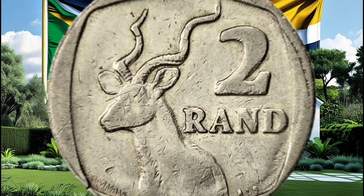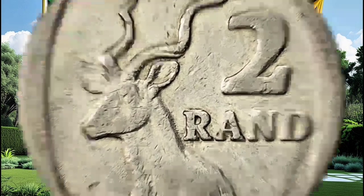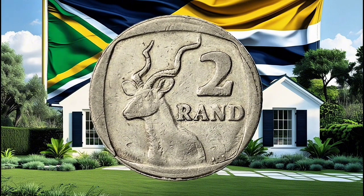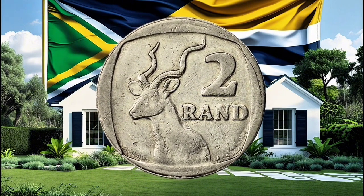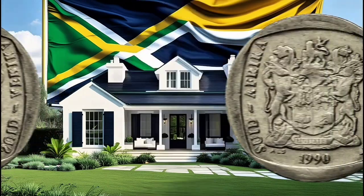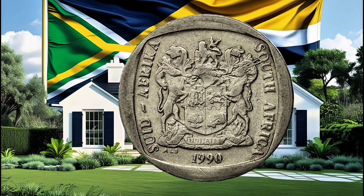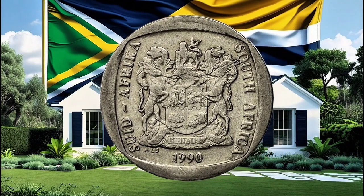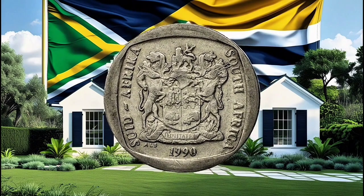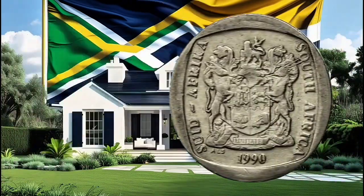And this coin, the 1990 South African 2 Rand coin. This coin, with its stunning design and deep historical significance, has become one of the most sought-after collectibles. And here's the jaw-dropping part: this seemingly ordinary coin has been valued at a staggering $8 million. But what makes it so rare and valuable? Stay with us till the end as we uncover the secrets behind this extraordinary piece of currency.